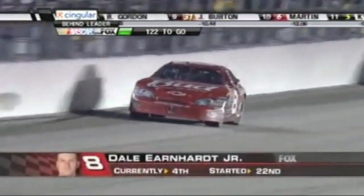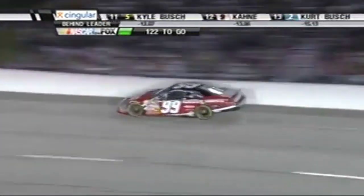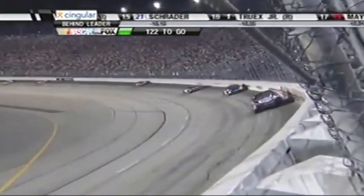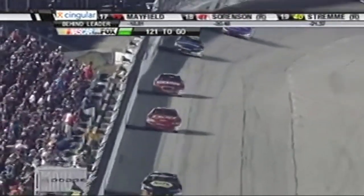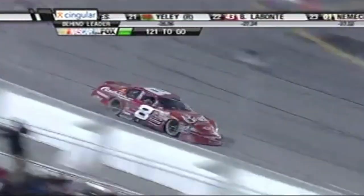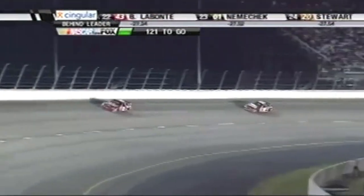Dale Earnhardt Jr. in the number 8 car in the fourth position, about 4.5 seconds behind our leader, Jimmie Johnson. And Dale Earnhardt Jr. was just advised by his spotter, Steve Meehl, they're going to run about another 40 laps on this run. Now, that's what Jr. had asked earlier after he bounced off the wall because they were so close to his run. He said, I didn't know we were only 7 or 8 laps from pitting, so keep me abreast of where we are in our run.